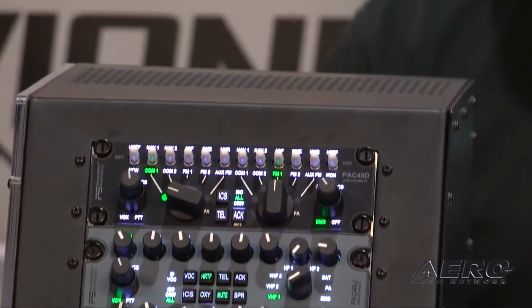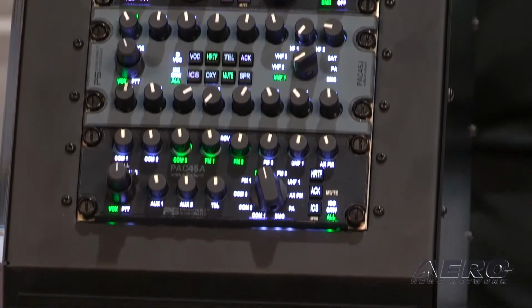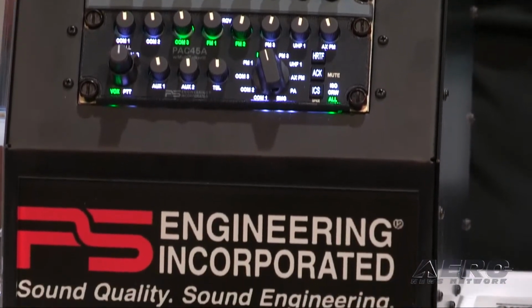Where do you go from here? Gosh, there are so many different opportunities, I believe, out there for PS Engineering. We have a lot of panel partners right now that we are working with. We are seeing a lot more requests for remote mount hub systems to go with glass cockpits. So we've got a lot of cool stuff ahead of us.